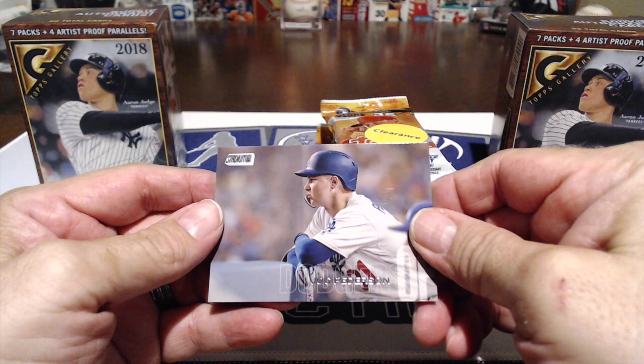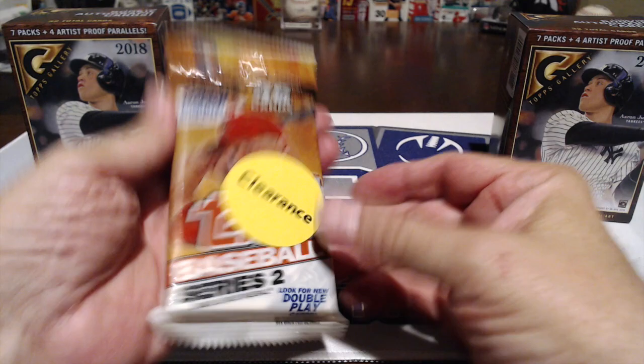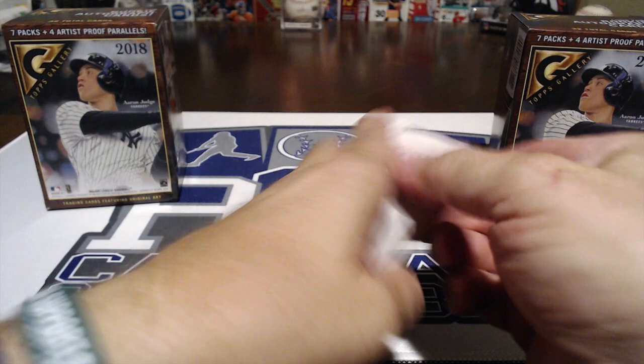A little crazy, man. Let's go into these. There's 36 cards in this Baseball Series 2 from last year. This is what they would call a fat pack, correct? Yep, fat pack. And they're also hanger packs because they have a little thing on the top where you can hang them. So I'll save one as well. Let's see what we got.